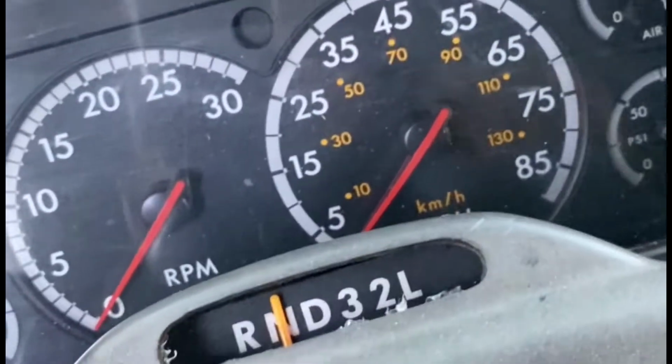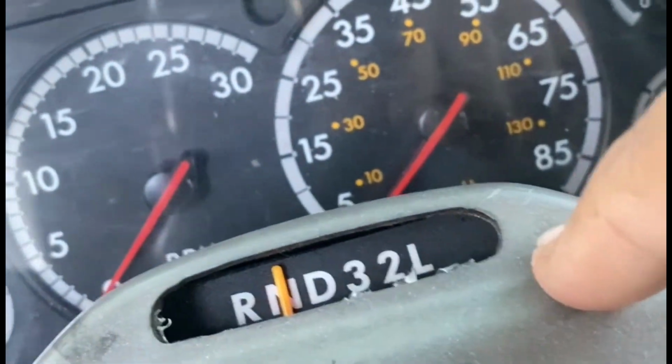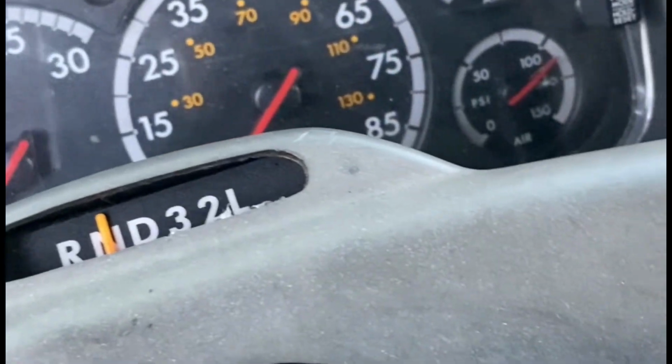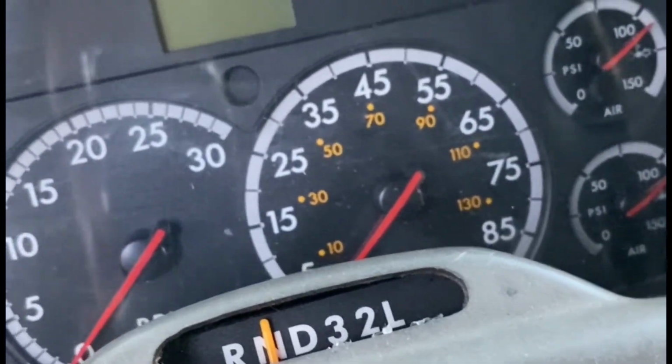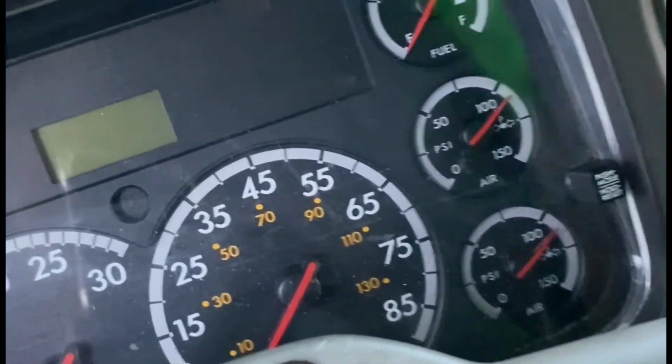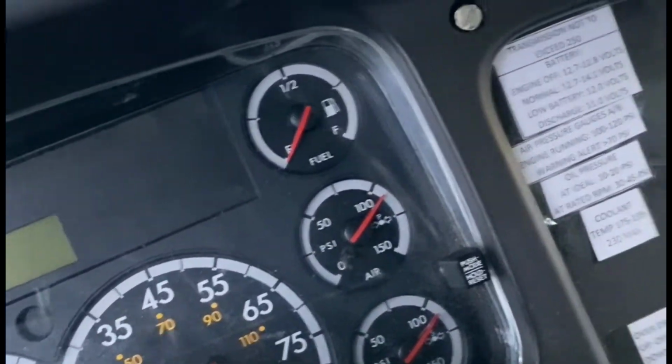Here's my other little temple I made for him. Obviously automatic. I wish I knew how to drive standard. I mean, I know how to drive standard, but I had never driven a standard commercial truck, so I didn't want to get one yet. That's pretty much it as far as the truck goes. Again, manual.